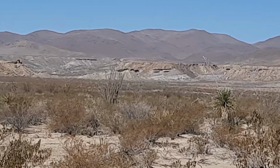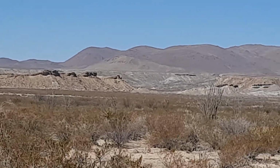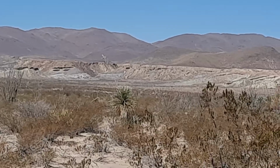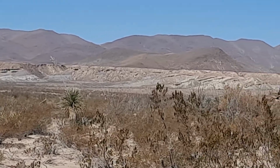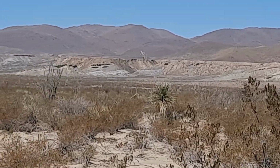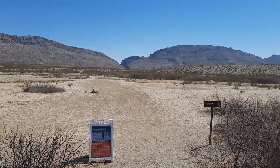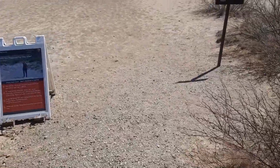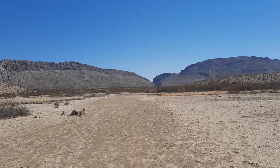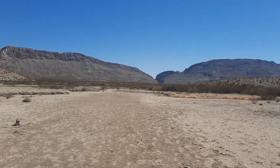So as we're making our way towards our next stop of Dog Canyon, I saw this, and I just thought that the striations and the colorations of the rocks were really interesting. Well, even though it says no dogs on Dog Canyon Trail, I'm not going to take Remi, but I am going to walk out a little ways and check it out. Fortunately, it's only about 58 right now. Also, there's a sign that says no UAV operations, so can't put the drone up.